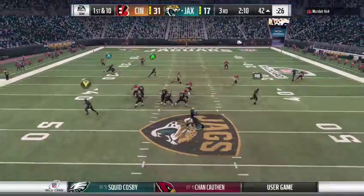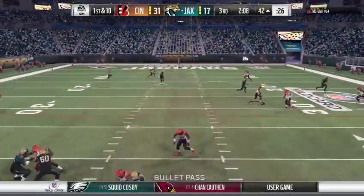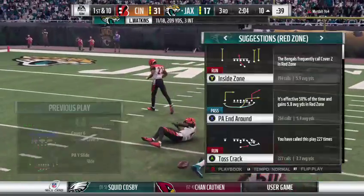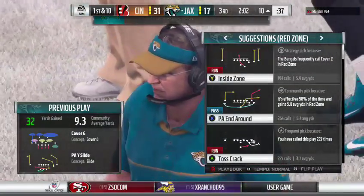They go play action here on first down. He's going to fire one deep open. It's caught at the 10. A gain of 32 that time.